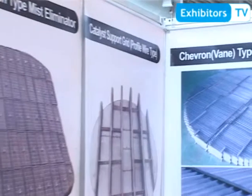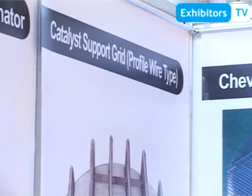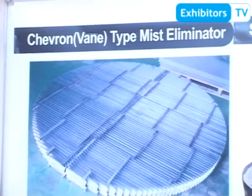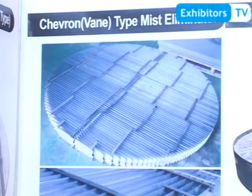There is our catalyst support grid, which needs very special technology and also some calculation. This is also one of the mist eliminators, Chevron type. And this is also very important for the calculation for efficiency.